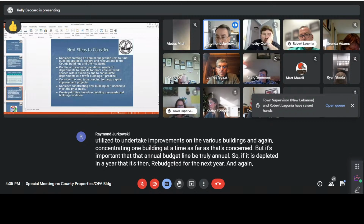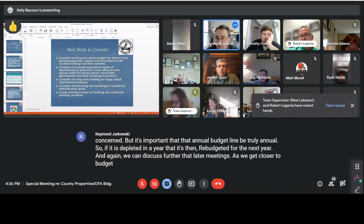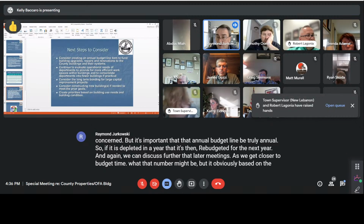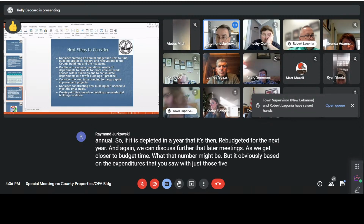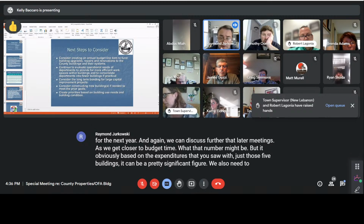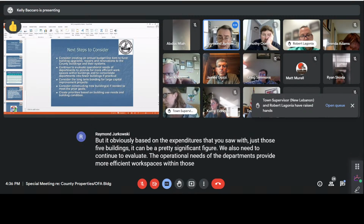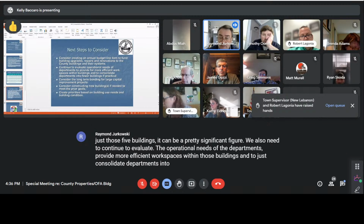And again, we can discuss further at later meetings as we get closer to budget time what that number might be. But obviously, based on the expenditures that you saw with just those 5 buildings, it can be a pretty significant figure. We also need to continue to evaluate the operational needs of the departments, provide more efficient workspaces within those buildings, and to consolidate departments into fewer buildings if practical.